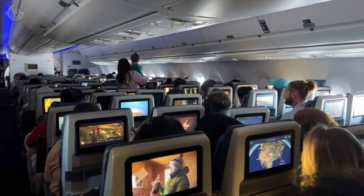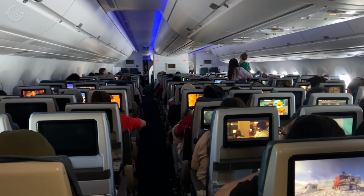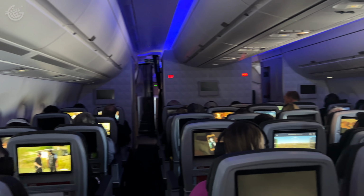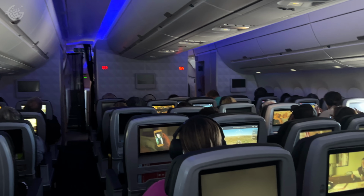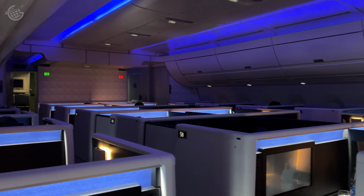After lunch, I took a stroll through the cabin. In economy, you'll find a 3-3-3 layout. There's also a premium select cabin arranged in a more couples-friendly 2-4-2 configuration. And of course, in Delta One, you'll find this 1-2-1 arrangement.